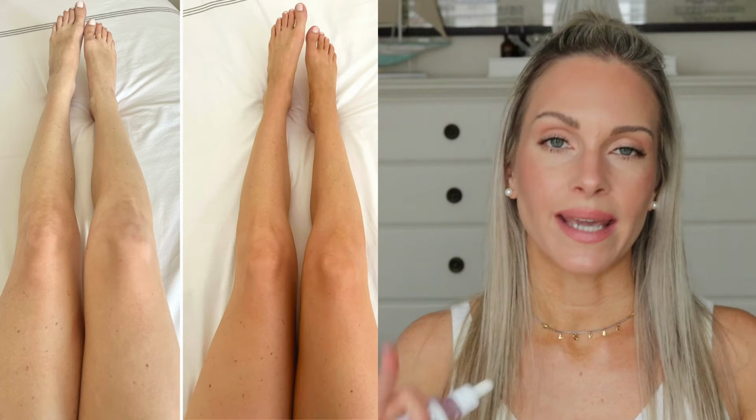So I do like to apply all of my self-tanners before bed because I don't want to be walking around in public and I don't want to be smelling that all day if I were to apply this first thing in the morning. Plus you sweat during the day and sometimes we are wearing tighter clothing that can wear off the tan. So I like to apply my self-tanner at night, of course go to bed, and when I wake up, my tan is all developed. I can wash my sheets, have a shower, and I'm good to go.